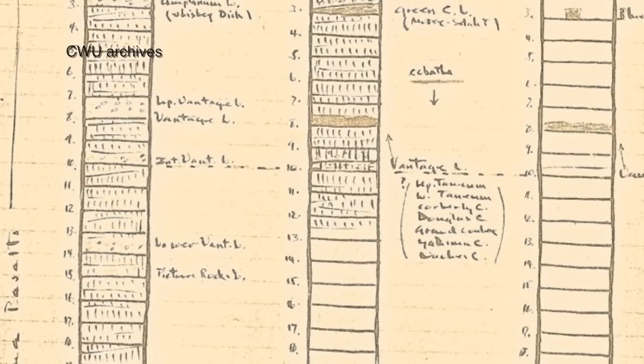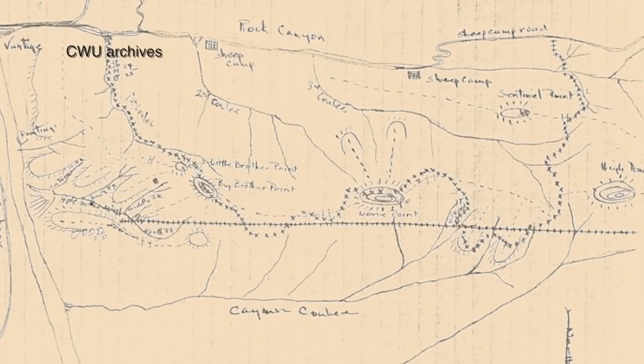I'm just copying him, right? He's got all of his basalt lava flows. He's taking notes as to which horizons are yielding wood, which are yielding leaves, which are yielding fossils of critters. Not very many. That lava was so destructive that there was hardly any vertebrate fossils recorded. Also pretty light here, but a detailed hand-drawn sketch of the area north of Vantage.